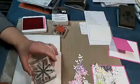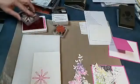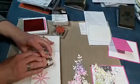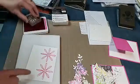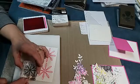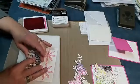So I know I want one of these facing down, and sorry, I'm stamping sideways to you. I want to hold it for just a second. There's a nice image. One more big one. I'm going to turn it around. Looks like I didn't ink quite all the way, but that's alright. It'll still work. I'm hoping, I don't think my head got in there. My camera's pretty low. I think I'll be able to get 3 out of here.